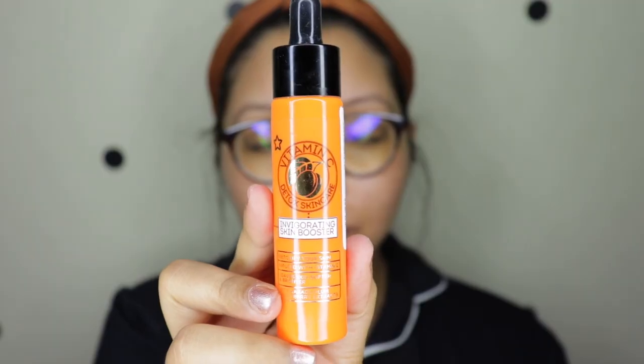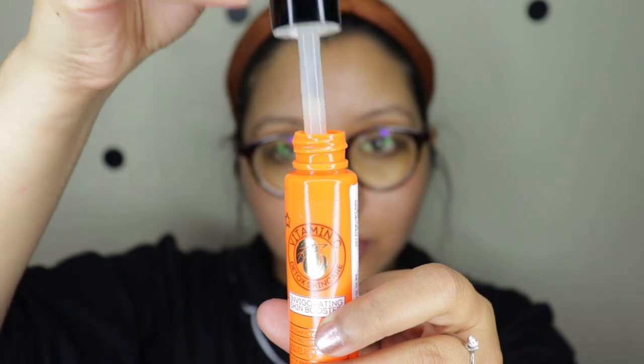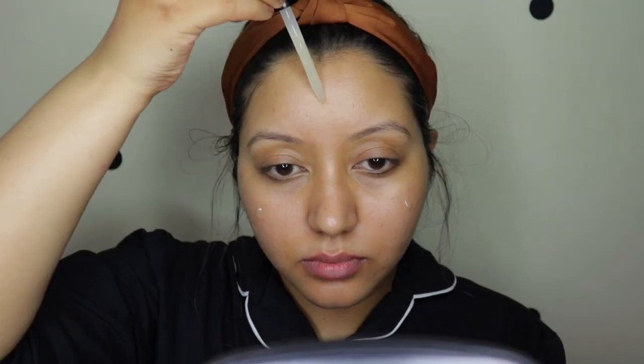I do like it so far, it is good. So yeah, I use this right after using the glycolic acid pads. It comes in a nice, long, generous dropper, and because of that, I end up using quite a lot of product. But even then, it does absorb into my skin pretty well. It's not too fast absorbing, but it does absorb pretty well. And it leaves my skin very nice, soft and supple.